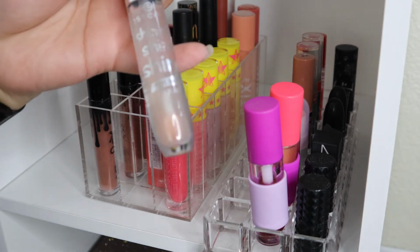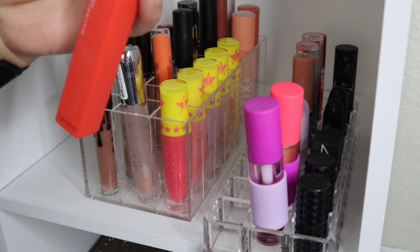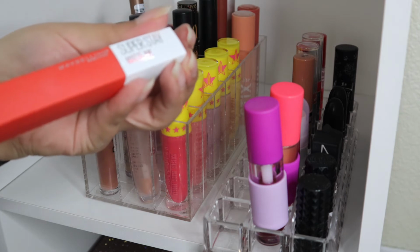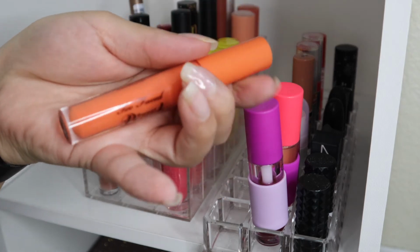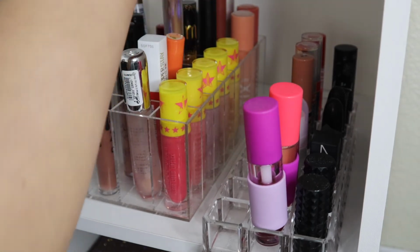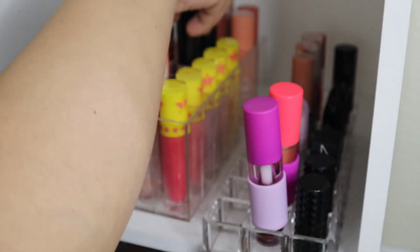I have the Essence Shine Shine Shine Wet Look lip gloss. Love it. The Super Stay Matte Ink from Maybelline. This one is in Heroin. A Too Faced Sweet Peach Gloss. This was in Poppin' Peach. The Disney Villains Lip Gloss, the Ultra Glossy Lip in Puppies.